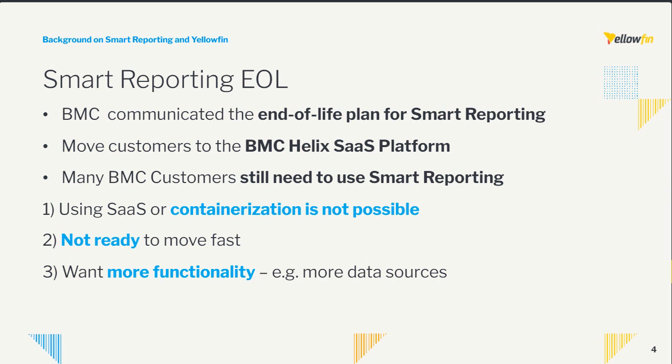So a lot of BMC customers will still need to use a version of smart reporting. Many of the BMC implementations span thousands of customers, thousands of users, and transitioning those to a new platform is not easy. In some cases, not practical. Containerization is not always ideal when you have a hosted solution. So there are a number of reasons why people need to stay with smart reporting.